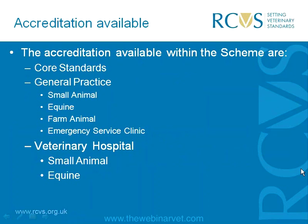So accreditation currently is available within the scheme to core standards, general practice, and veterinary hospital. And those basic standards we are keeping more or less the same. In the new scheme, you'll be able to come in at core standards, at general practice, in small animal, equine, farm animal, and emergency service clinics. And at veterinary hospital, you'll be able to have a small animal or an equine veterinary hospital.